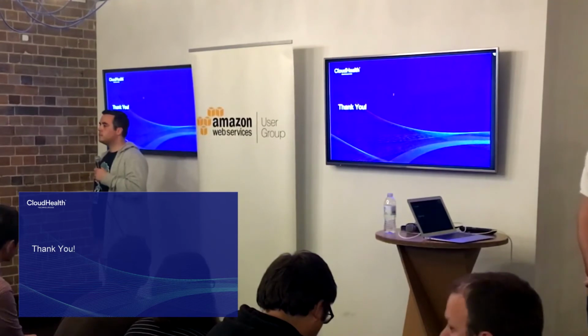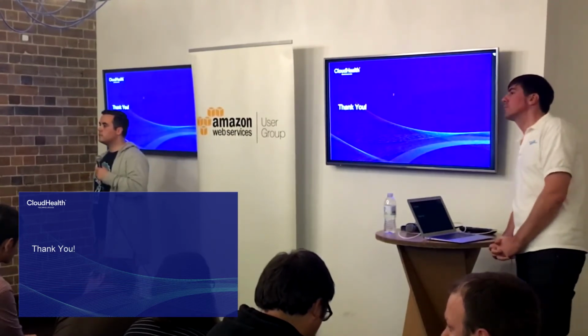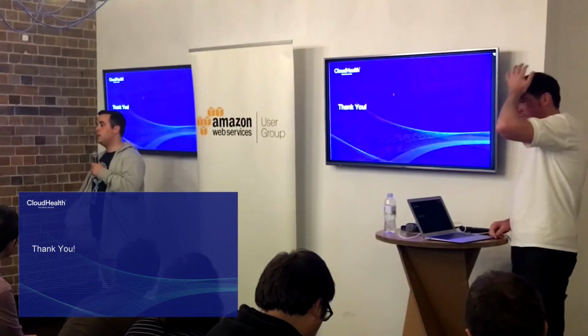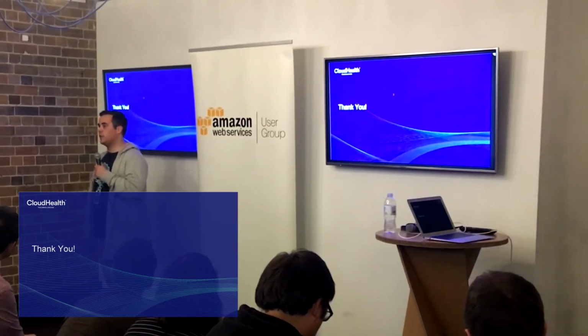And my second one is, does it support size-flexible instances and now the convertible RIs? It does. We support every service that AWS offers. We're actually a majority engineer company, so the pace of innovation is very quick.